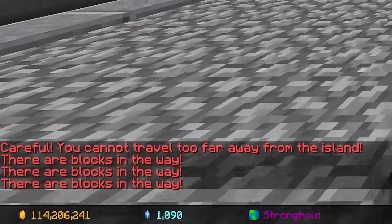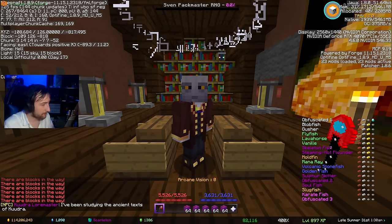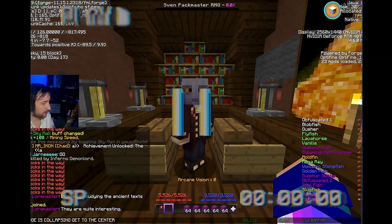I cannot travel that far away from the island apparently. Okay, apparently I don't know where I'm going. Yep, that looks like this guy. The Kudra Lore Master, here he is. So I need to say, the bridge is collapsing. Get to the center. Now here is where I made a little bit of a mistake.